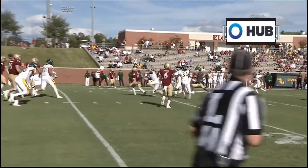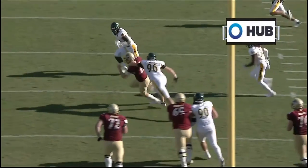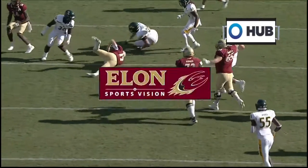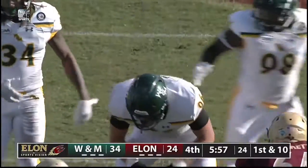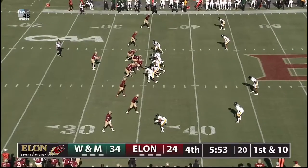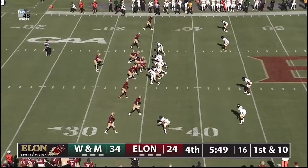As you get a look at the replay from our friends at Elon Sports Vision, Creed may have gotten more of a hand on the back of the jersey than the helmet, but it still turned the neck, and that's the telltale sign that they're looking for. Empty set, 1st and 10. Clock moves under 6 minutes left.